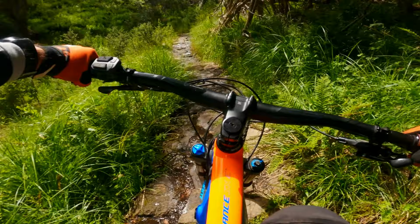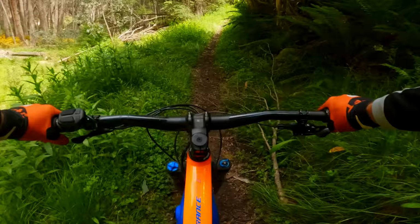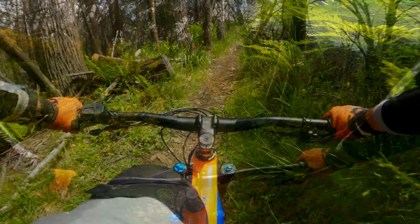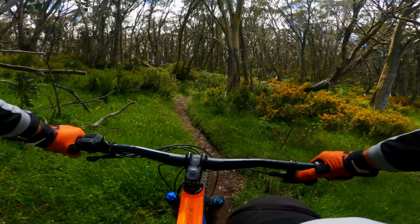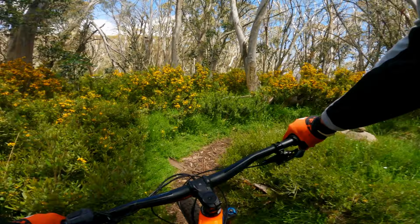I'm not normally a massive fan of climbs, but this was a pretty cool one. You start in what is a temperate rainforest with ferns everywhere, and then climb up and up into the snow gums. Once you hit the snow gums, you know you're at about 1300 meters of elevation. I expected this to be pretty much all climbing, but there are actually a few really fun little descents mixed in.